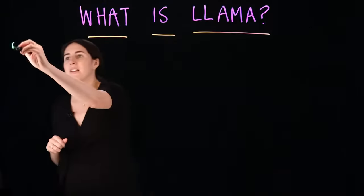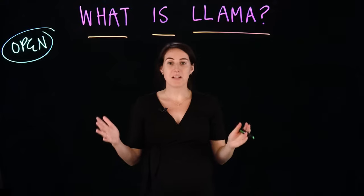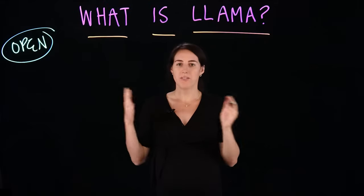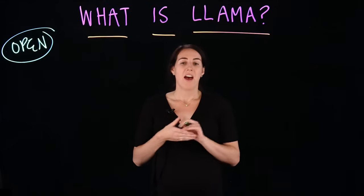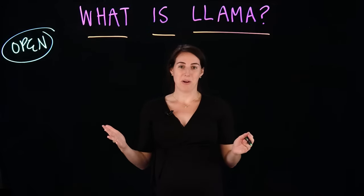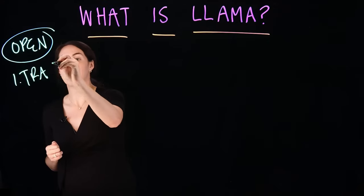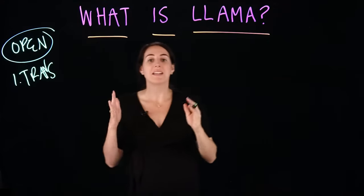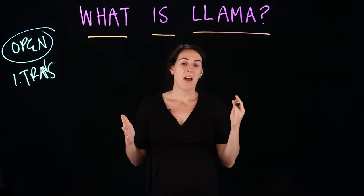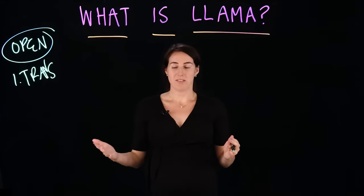First, Llama is an open source model, which means it's built with open data and the code is open for all of us to consume and use. It also means that we can do a few special things with the model because it's open. First, it's transparent, so we can see exactly how the model was built and we know its shortcomings as well as where it may outperform others.